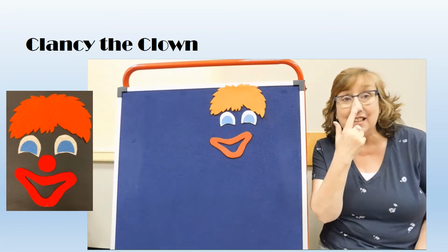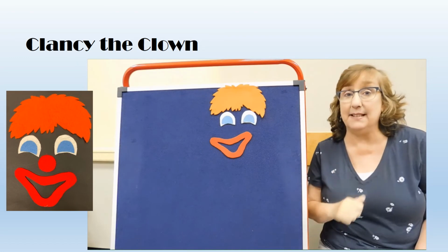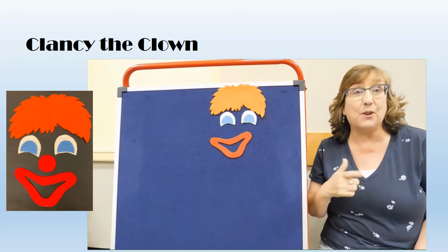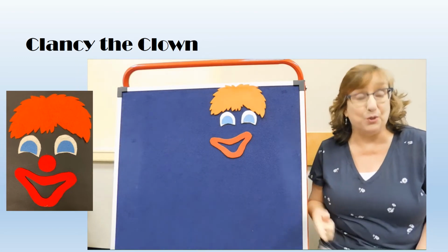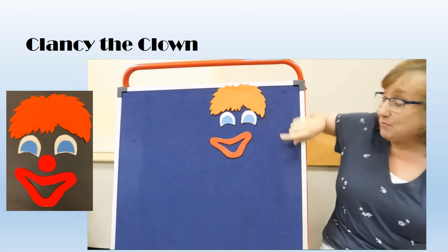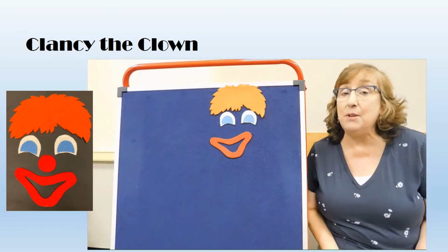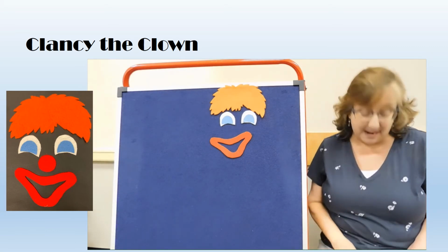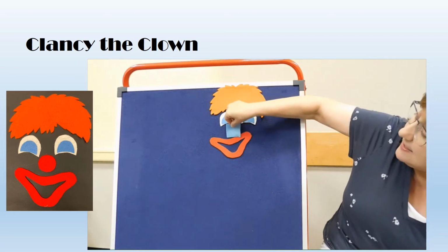That's right. Clancy needs his nose. Now, Clancy knows what his nose looks like. For the circus, he always wears a round red nose. Round like a circle and bright red, the same color as his mouth. So Clancy said, let me go into my costume box and find my nose. The first nose he found was this.